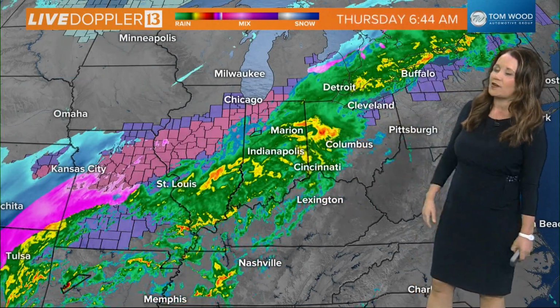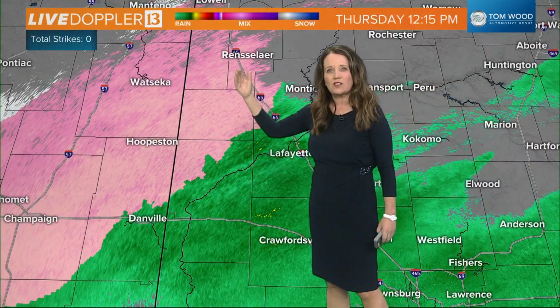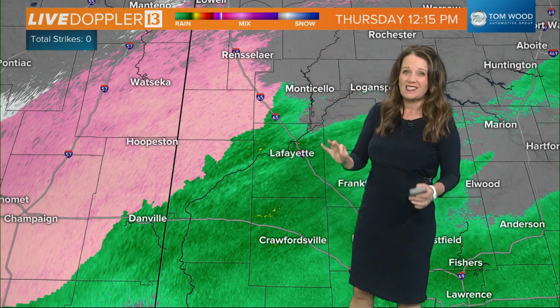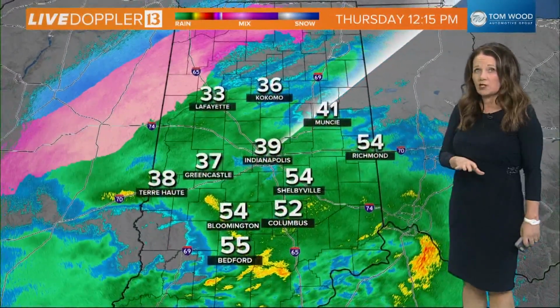We have several watches, advisories, and warnings out there, flood warnings as well, because we've already had a lot of heavy rain. This next round, the second round of this, is moving in right now. So south of I-70 is seeing rain. Off to the northwest we do have that wintry mix, which we expected, as the colder air aloft is allowing some of this precipitation to come down as sleet as the colder air starts to move into Benton County. So we'll be monitoring that for you.